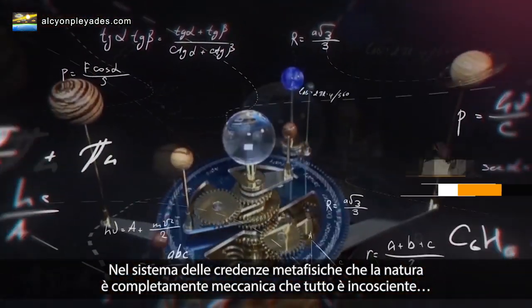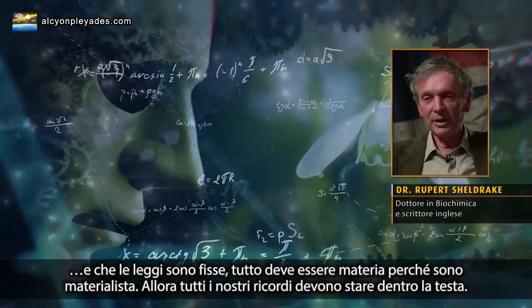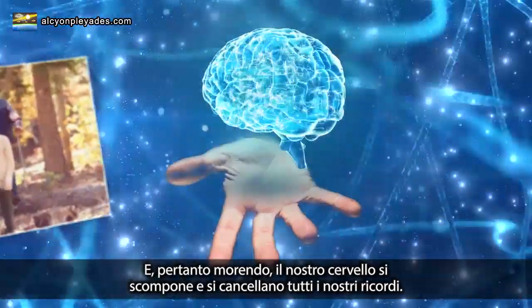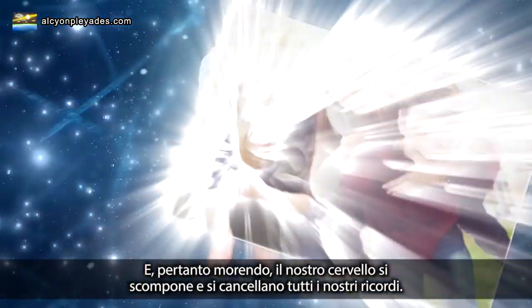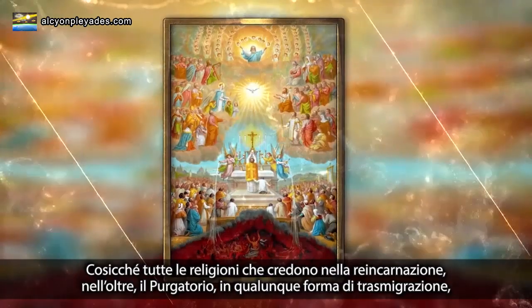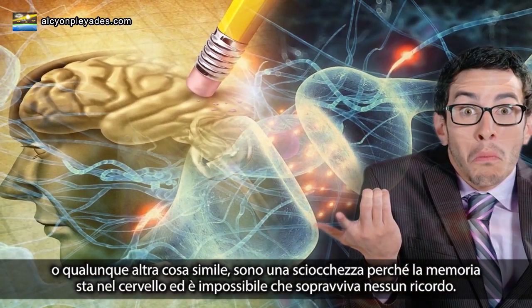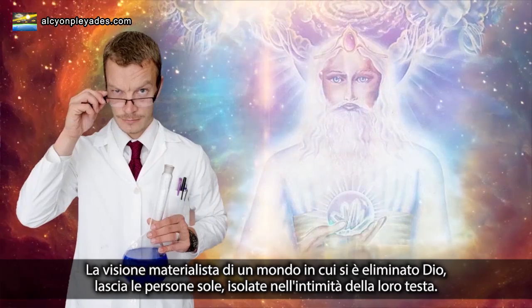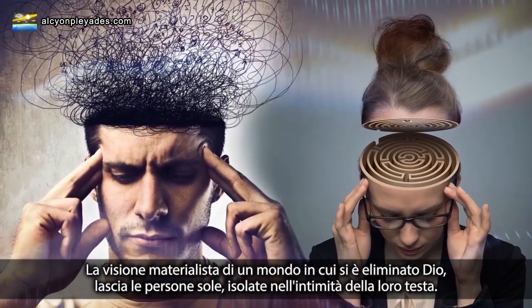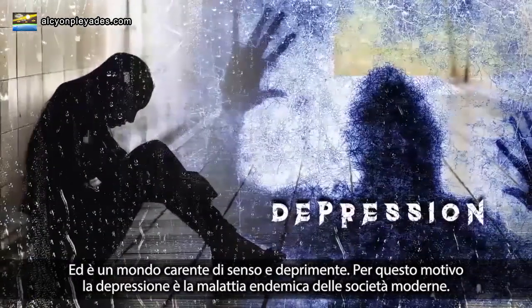The metaphysical belief system that nature is totally mechanical, that it's all unconscious, that the laws are fixed, because they're materialists, everything must be matter, so all our memories must be inside our head. And therefore, when you die and your brain decays, all your memories are wiped out. So every religion that believes in reincarnation or an afterlife or purgatory, any form of transmigration, anything like that, must be rubbish, because memories in the brain is impossible for any aspect of them to survive. The materialist worldview from which God's been removed leaves people alone, isolated in the privacy of their skulls, and is a world that's meaningless and depressing, and that's why depression is the endemic disease of modern societies.